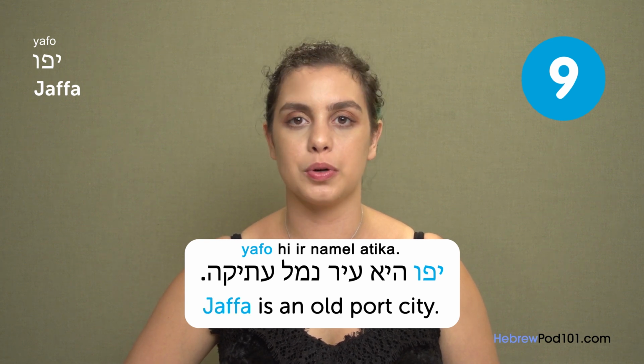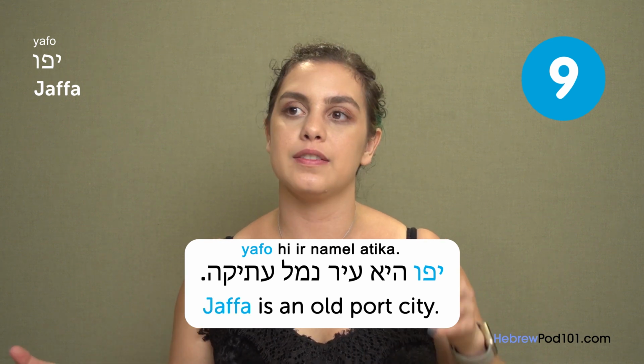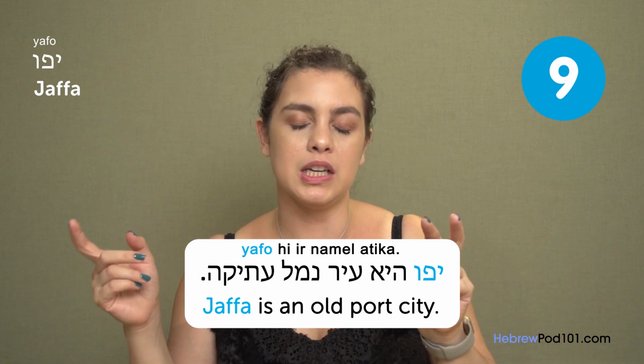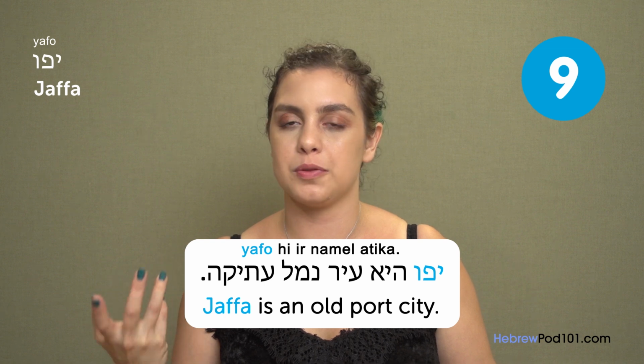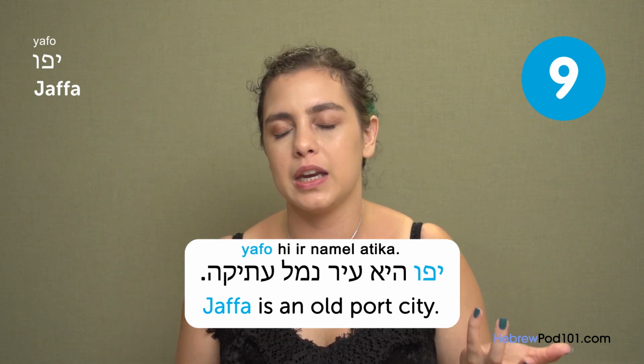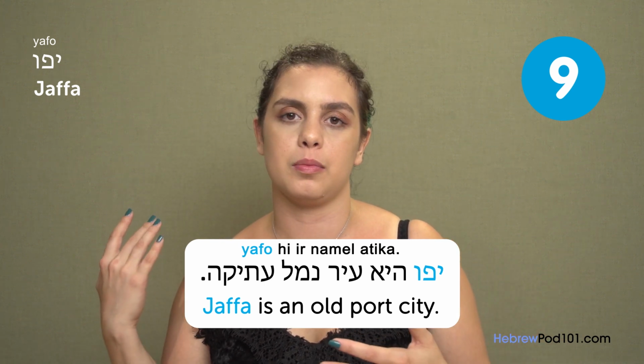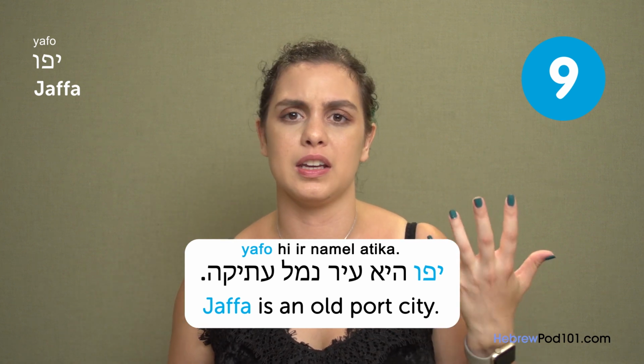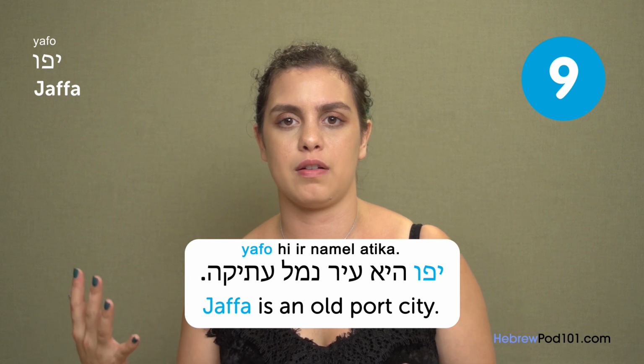Jaffa is an old port city. So actually Tel Aviv and Jaffa are the same jurisdiction. It's the same city. Yafo is beautiful. There are many things to do there. Flea market and the beach and Andromeda's rock, and you have some restaurants there, and you have the old city.